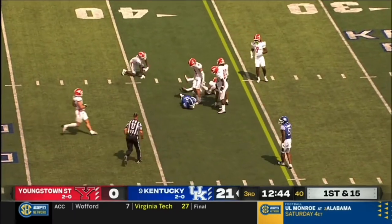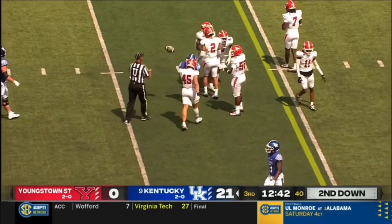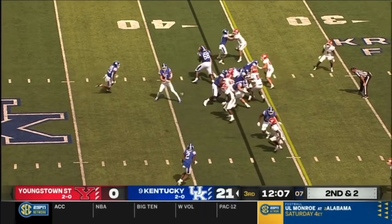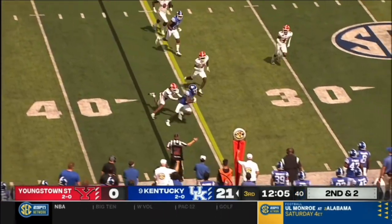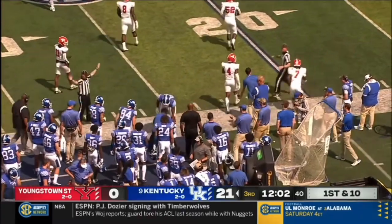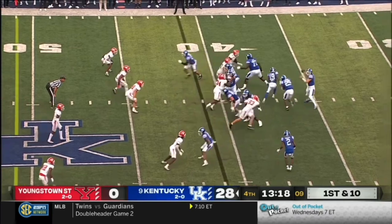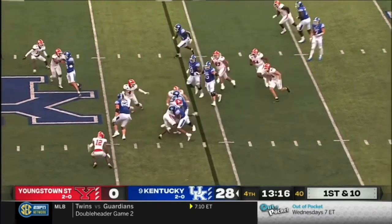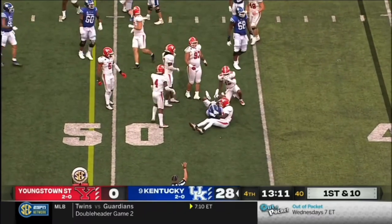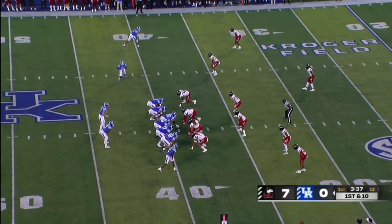Pass is caught. There's Barion Brown with another reception today. Second down and two. Quick throw coming near side. Here's Brown. Brown will have the first down inside the 30. Ran out of the grasp of Jordan Trout. Here's Brown, and he'll make the catch. And he is out to the 49. But that's big time.